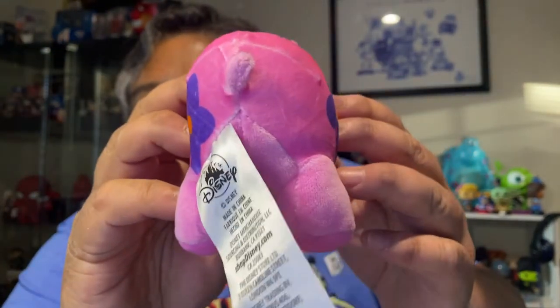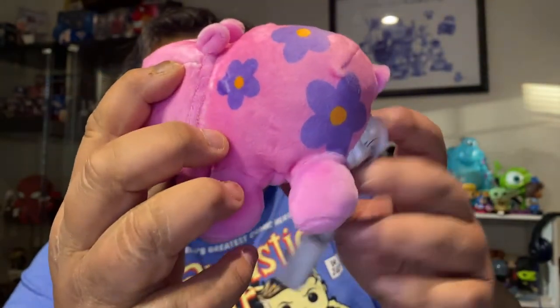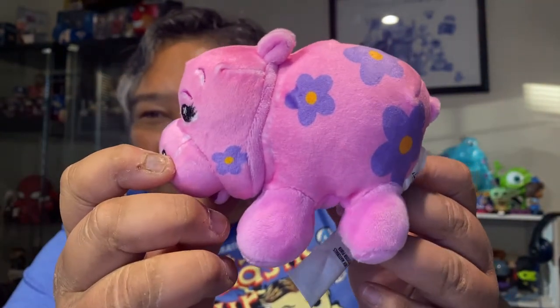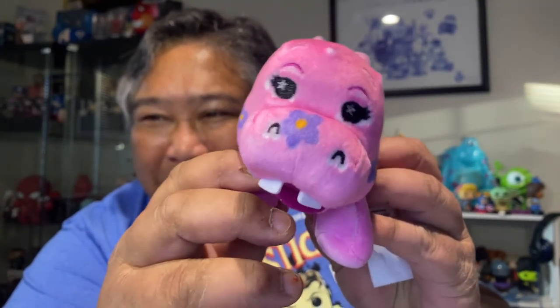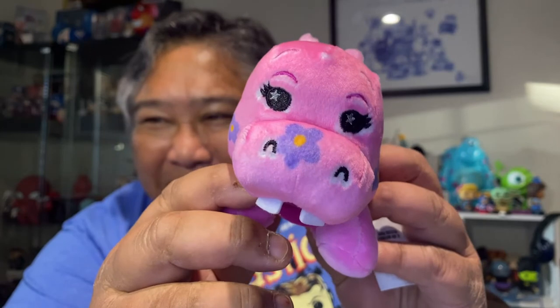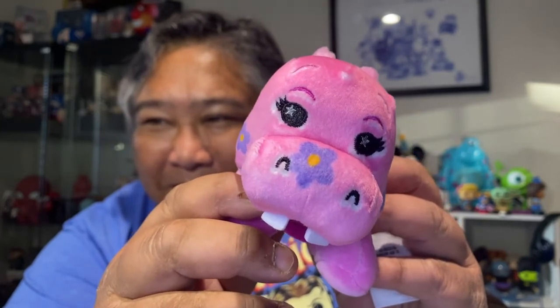Hippos are my spirit animal. And they're just so cute. Even though they're very dangerous animals. But I just love hippos. And I'm so glad to have that. And thank you so much, Jacqueline, for sending that. It really was so nice of you without doing a trade or anything like that. And I did pay it forward. So I just wanted you to know that. All right.